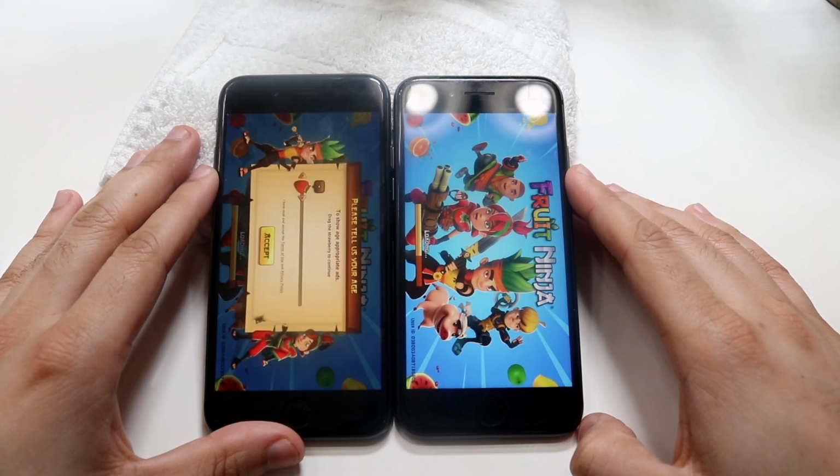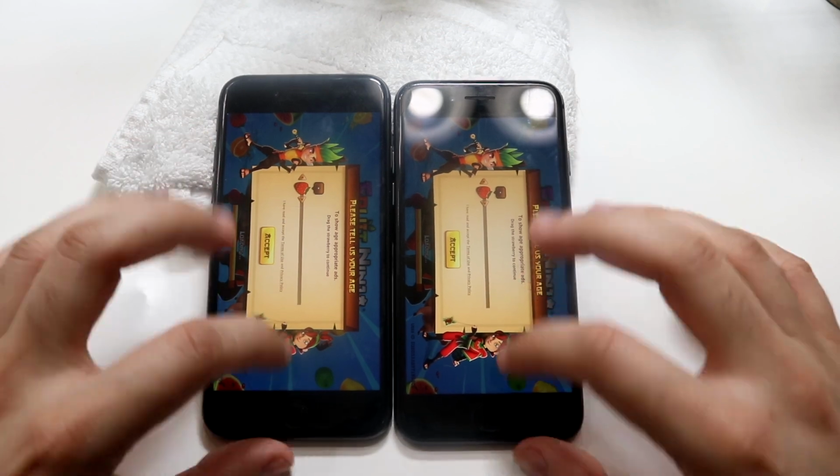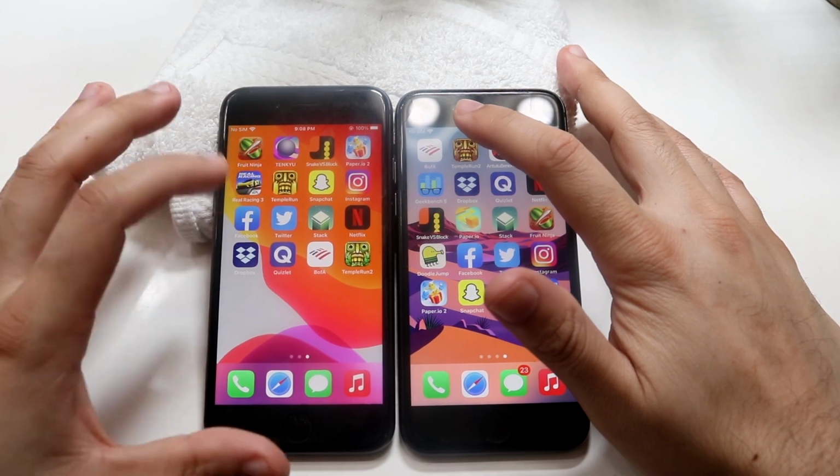And I think they're going to be roughly around the same. I think 14.5 was actually faster, as you can see. It took up quite a bit of time on 14.4.2. That's actually pretty surprising to me. Let's go ahead and do Temple Run 2, 3, 2, 1.